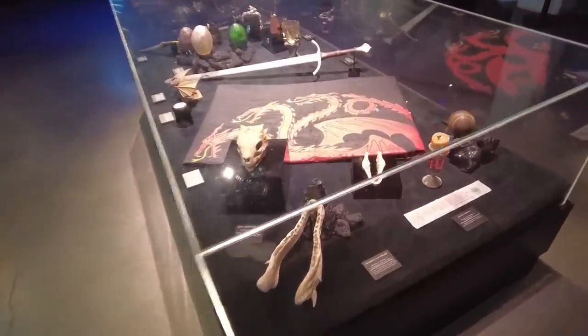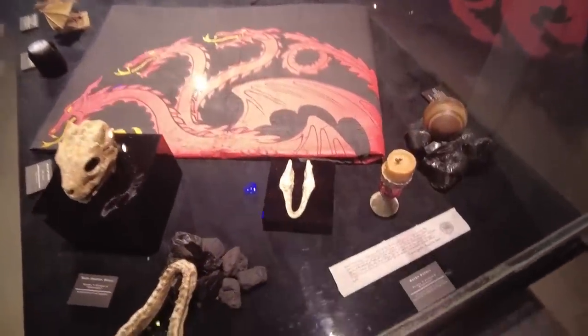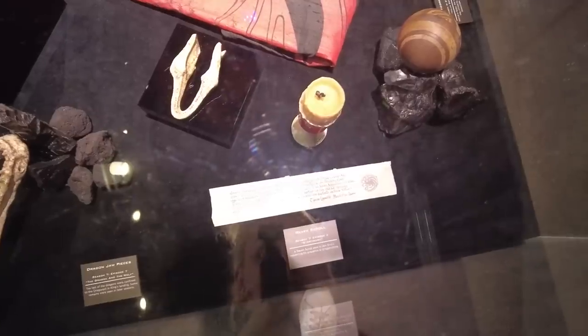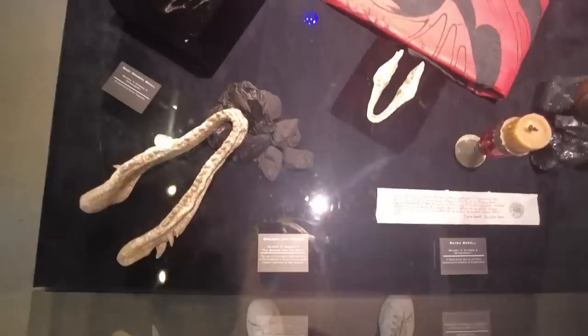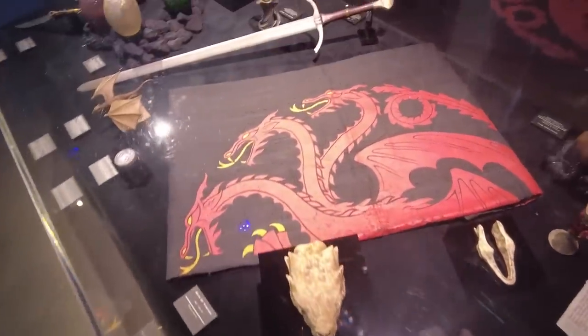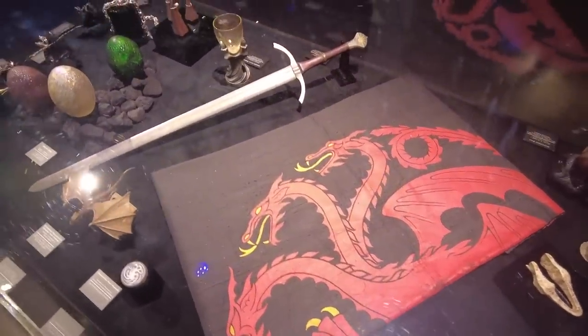And there's a bunch of props here as well. Let's see, we have a raven scroll that was sent to Jon Snow by Tyrion. We have some dragon jaw pieces, different dragon pieces. You've got a Targaryen banner here.